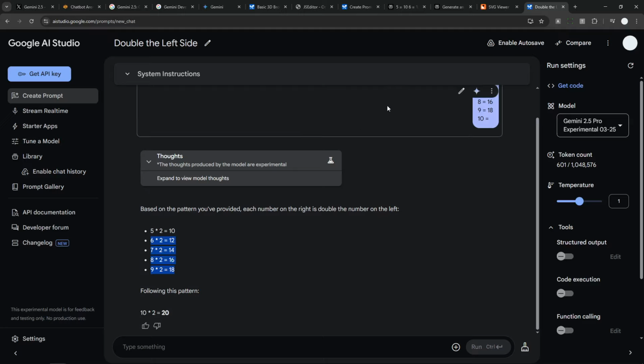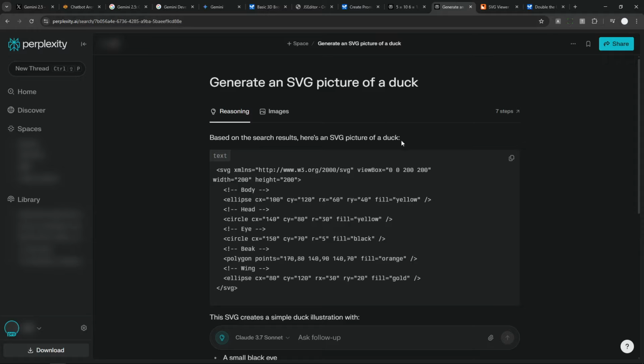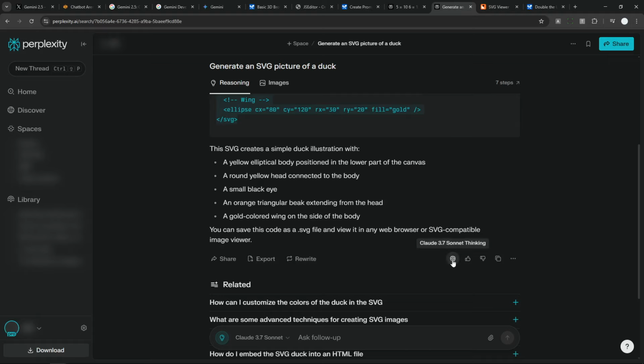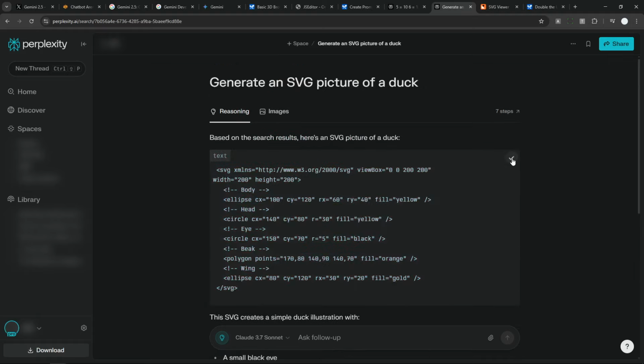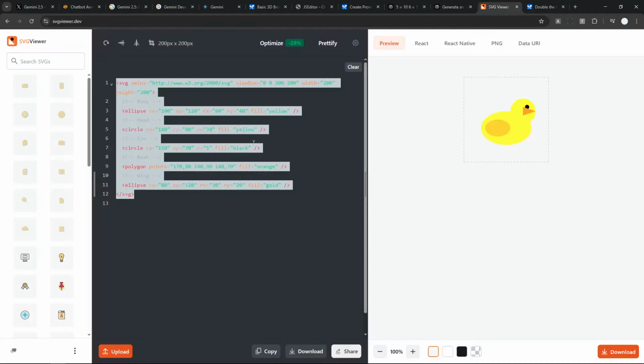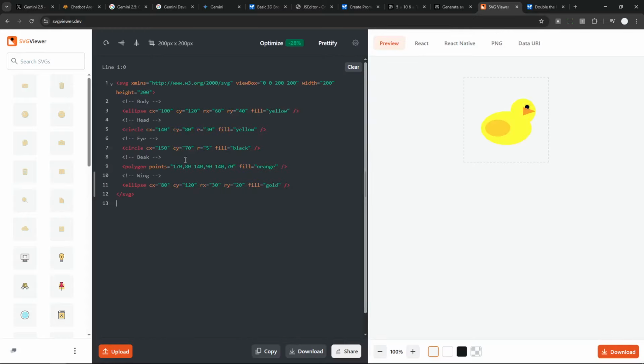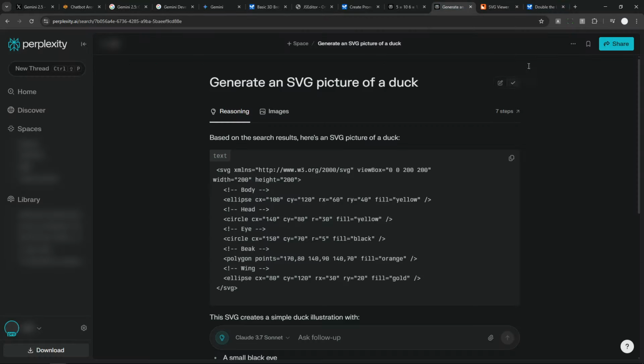Okay, the next test is quite simple. I just want to generate a picture of a duck using SVG. So this is the generation that was created by Claude 3.7 Sonnet Thinking, and I'm going to copy this and, oh, I already rendered this. So this is the picture of a duck that was created in SVG by Claude 3.7 Sonnet Thinking. It definitely looks like a duck, but I want to see if Gemini can create something better than that.